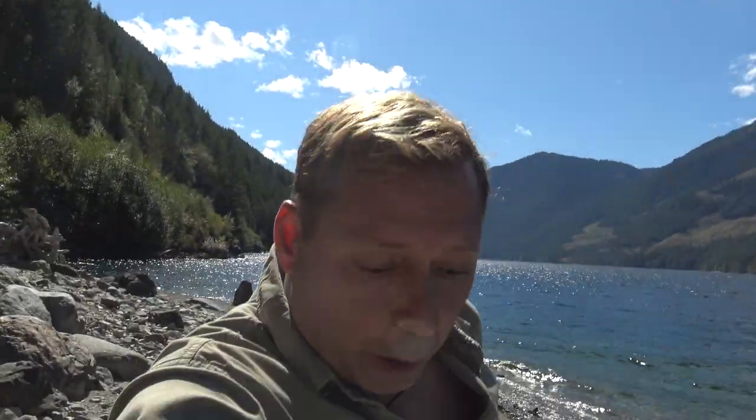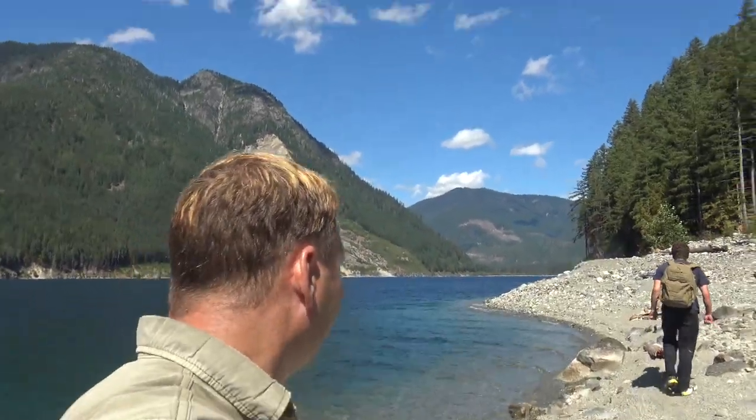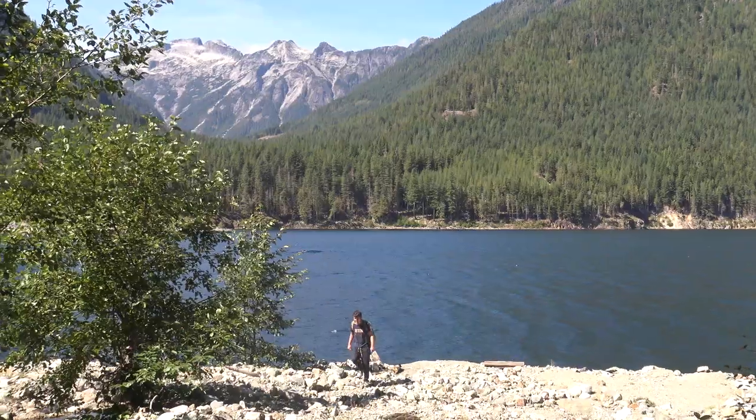I can't believe how beautiful this place is. I mean, look at all the mountains. It's stunning. You know, it'd be great if we found gold. But the adventure of looking for the gold, that is awesome.